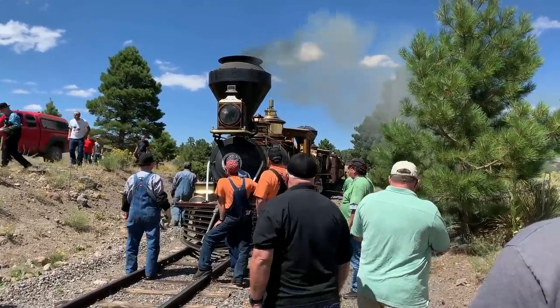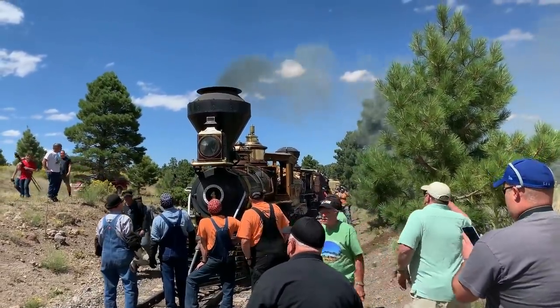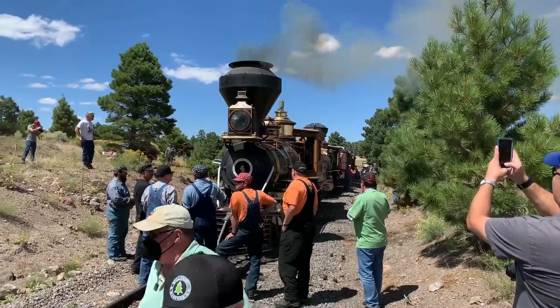Well, almost everybody got off up here so that we could do photo run-bys. Oh, yes. And we spent a little bit of time. They had to turn the train around, and that meant switching, and that gave us a chance to get some fun video.